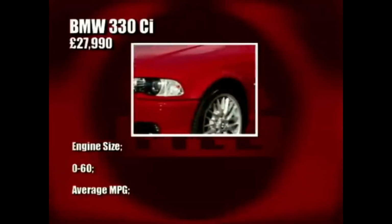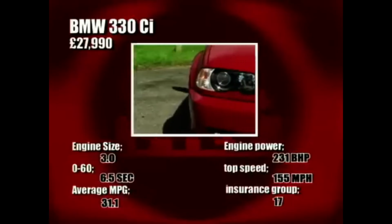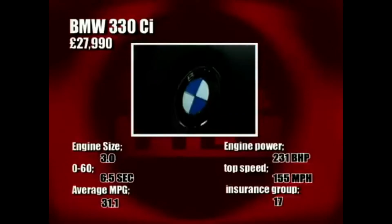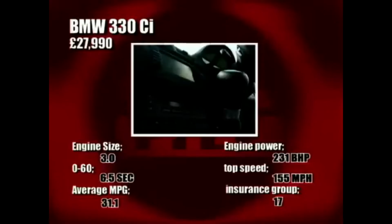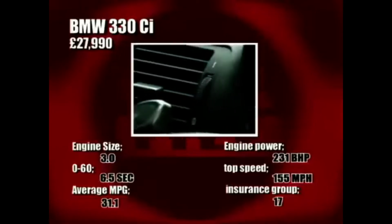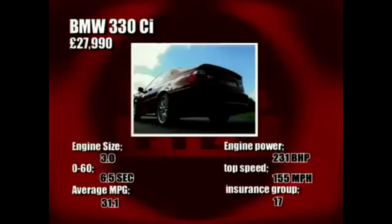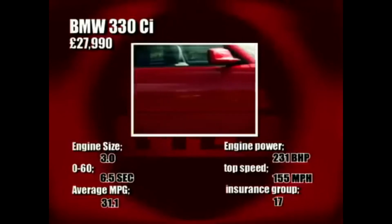Yeah, all right, with the 330 Ci we threw budget right out of the window at nearly £28,000. But look what you get for your bucks. 231 bhp from that creamy smooth 3-litre engine. Personally, I'd throw the gearbox out of the window and go for something more ordinary. The performance is simply superb. 6.5 seconds, 0 to 60. But insurance is really gonna smart. Group 17, ouch.